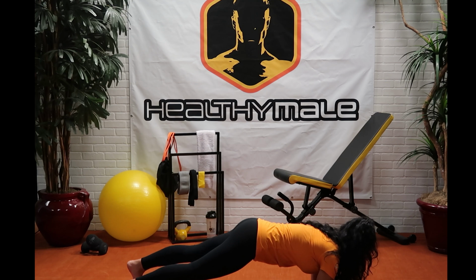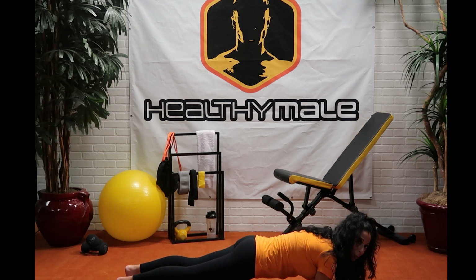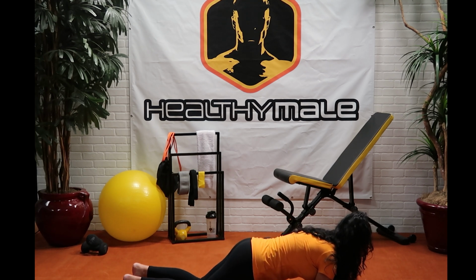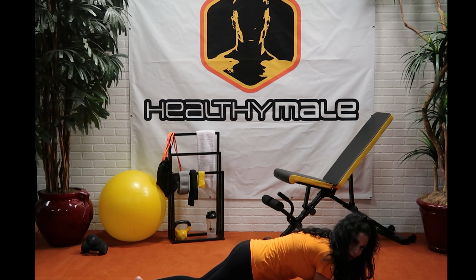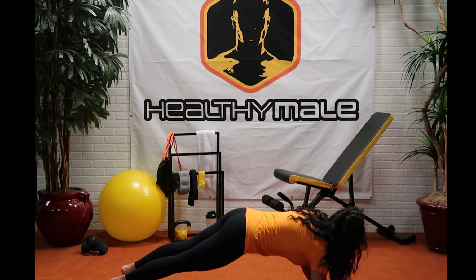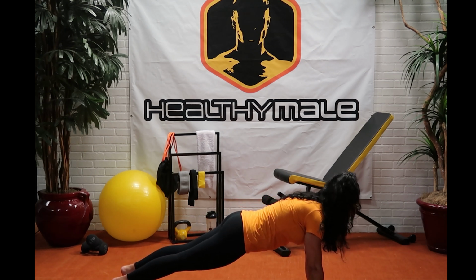This will be a bridge or a modified plank. So like I said, if the full plank hurts your wrists, you can always drop to your elbows and hold it, just as long as that baby bump doesn't touch the ground yet. Another modified version would be from your knees, and this would be the very beginning of a plank progression. We would start here from our knees and our elbows, moving to our elbows, and then eventually moving to our hands. 15-second hold in the plank.